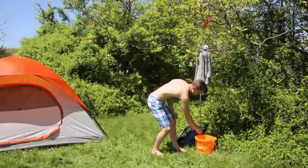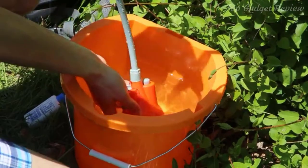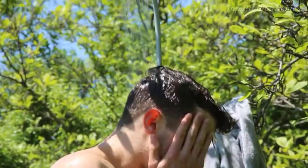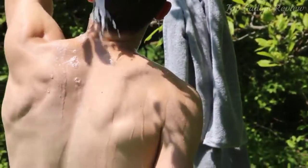Just hook it on a tree. Drop the pump into a bucket and power on. A constant stream of water that will gently shower you clean, while an active built-in water filtration system filters the water.